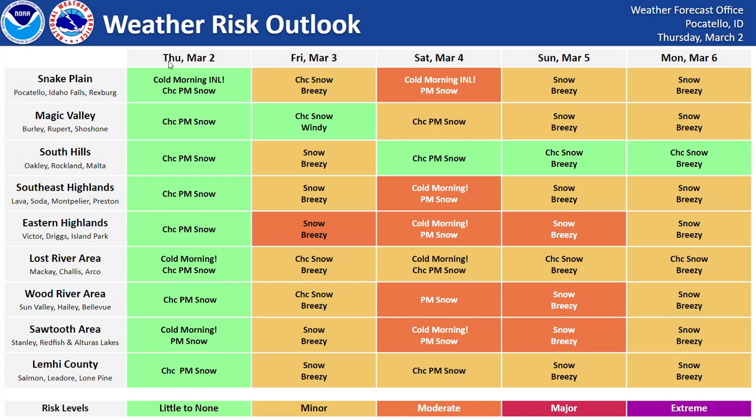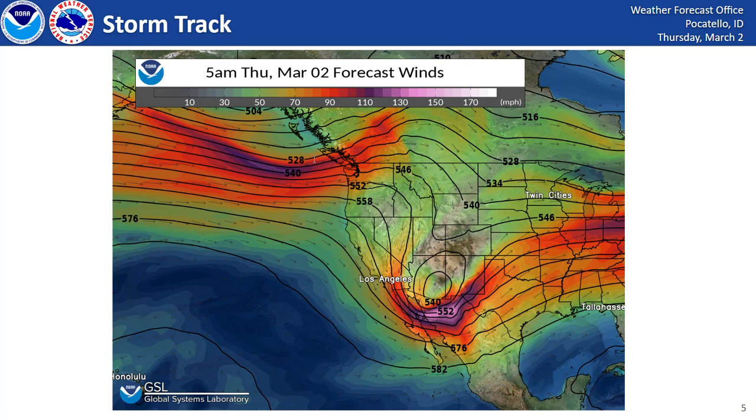Looking at our weather risk outlook matrix over the next 5 days, we see lots of oranges and red colors in here, which is indicative of some moderate impacts, and we'll get into those here in a few minutes.